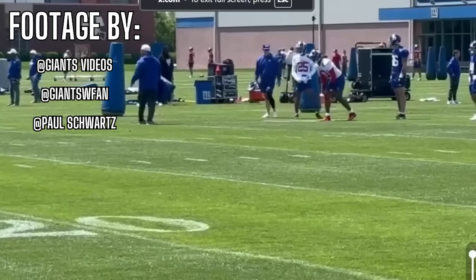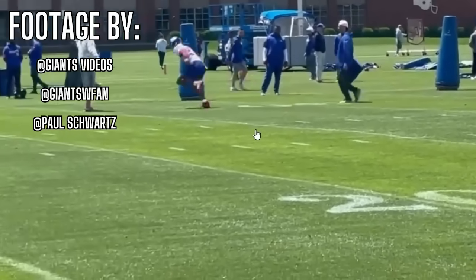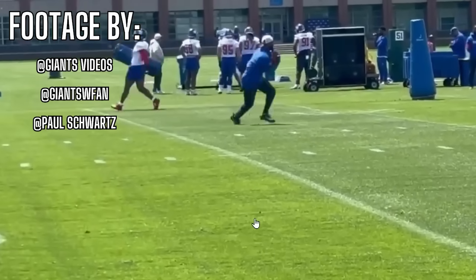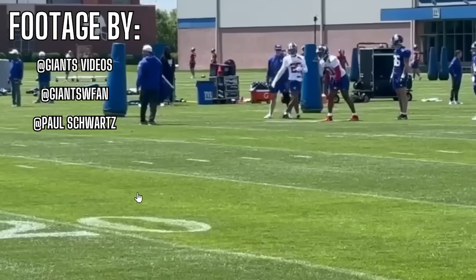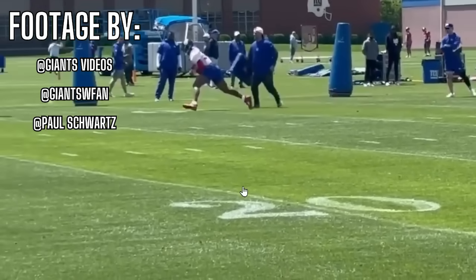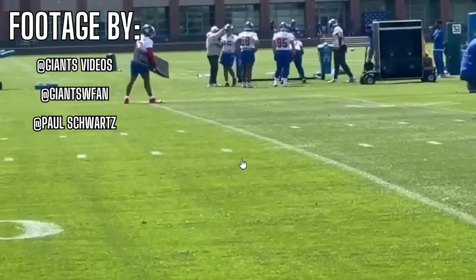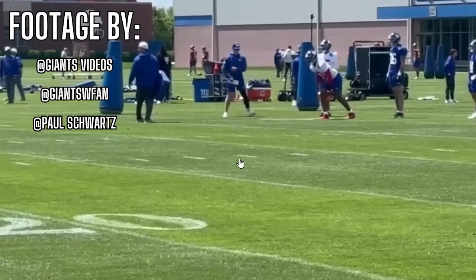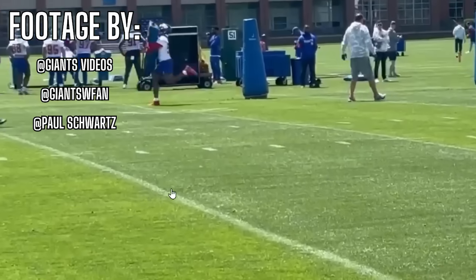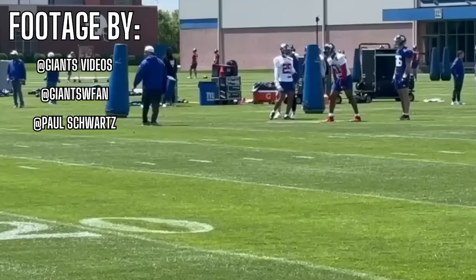Now, Abdul Carter was also out here doing some special teams drills. Now, again, I would say it's fair to assume that he will not be playing special teams. I would highly doubt it. He may, but I doubt it. So I don't think we're going to see too many of these clips here, but I did want to show you how explosive he looks as just an athlete. I mean, how fearless he is. Again, it's not a person, it's a bag, but still, the dude looks like a beast.